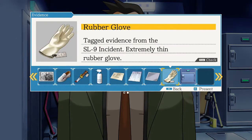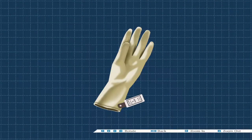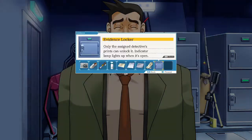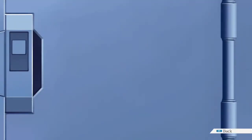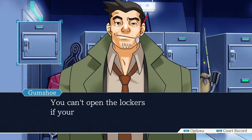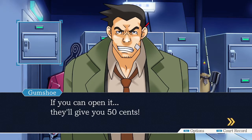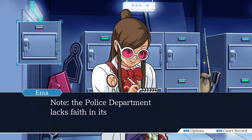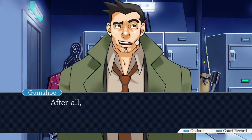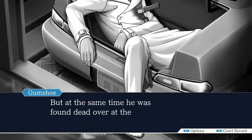I can't say for sure if anybody has actually been here themselves or if just cards are getting robbed everywhere. Nothing to say about the glove. Ooh, can we examine the evidence locker? We can, but no real purpose to it. You can't open the lockers if your fingerprint doesn't match. If you can open it, they'll give you 50 cents. Note: the police department lacks faith in its lock system. After all, Detective Goodman was stabbed here after opening his locker. But at the same time, he was found dead over at the prosecutor's office.